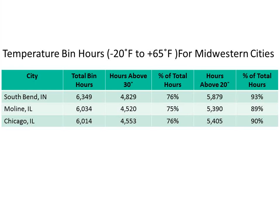I got to size it for that so it can handle that day, but the chance of it operating at full 100% capacity is almost nothing. It's going to spend very, very few hours below even 30 degrees, let alone 0 degrees. If you want to take it a step further and look at between 20 and 65, that's 5,400 of the 6,000. That means there's only 600 total hours below 20 degrees outside.